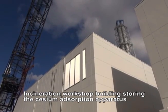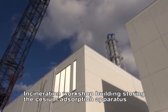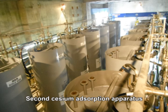This is the incineration workshop building where the cesium absorption apparatus, Curion, is stored. The apparatus removes cesium by utilizing a special material called zeolite, which absorbs radioactive materials. This is the high-temperature incinerator building, where the second cesium absorption apparatus, SARI, is stored.